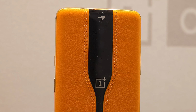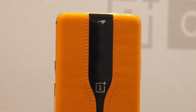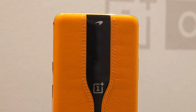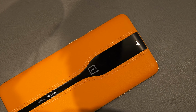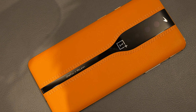The result is the back of a phone that, even though you can still tell it's a phone, you don't have those glaring camera holes on the back, as opposed to many applications right now where you have big squares like on the Pixel 4 or on the iPhone 11. And to be honest, I kind of love that. OnePlus is taking a different approach to what the cameras could look like on the back of a device.